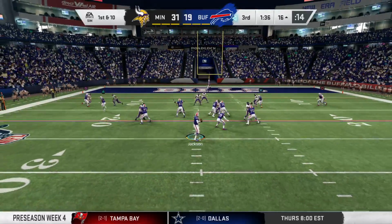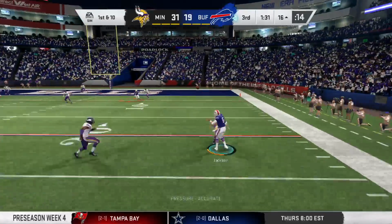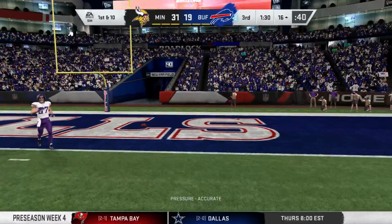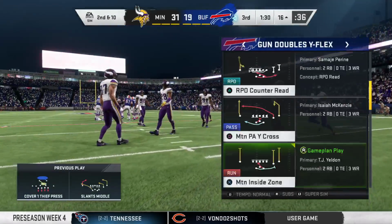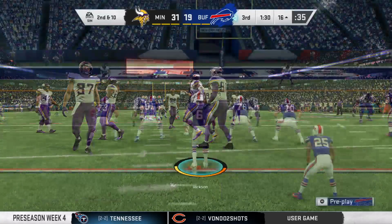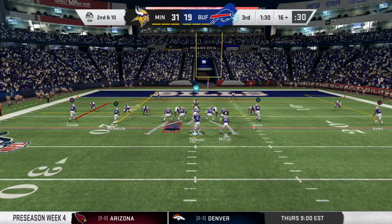From the red zone now, here's Jackson on first down. Escaping the pressure right. And his throw is incomplete. Robert Foster, the intended receiver. And now it's second down. An incomplete pass on first down. That leads to a 2nd and 10.